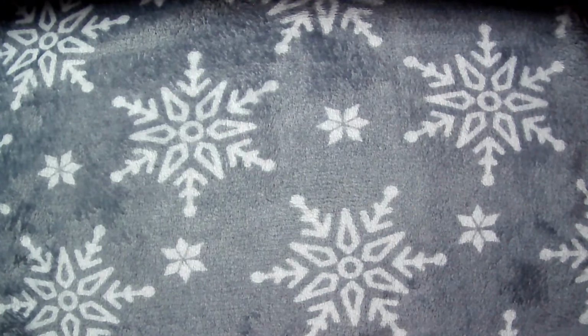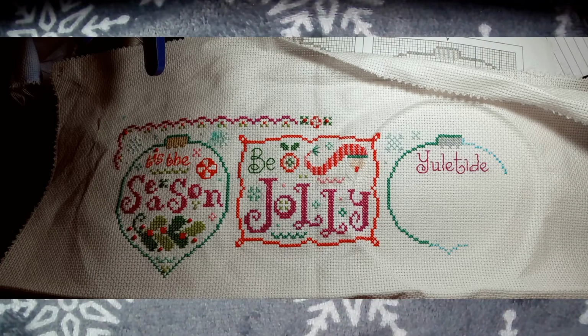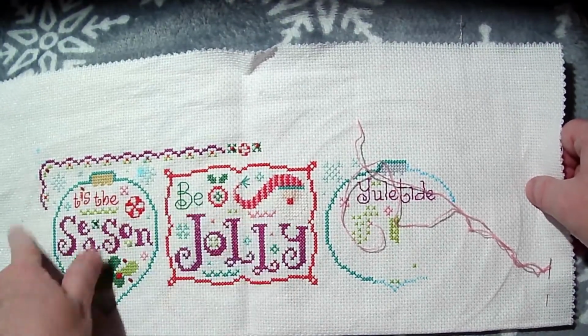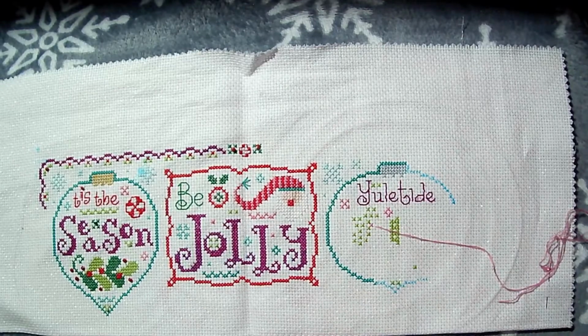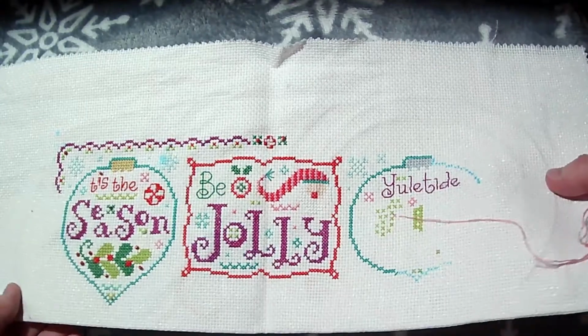And the last one is 2015 Ornaments, which is by Michelle Lutzen, and it is on Charles Craft's 14 count pink iridescent Aida. And I am enjoying this. And it does call for beading, and I've only beaded this one and this one so far, and I think I'm going to redo the beads because some of them are loose. So I'm going to wait till the end. There's that. You can see the sparkle.